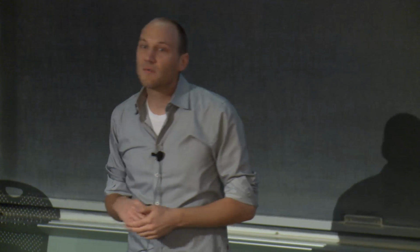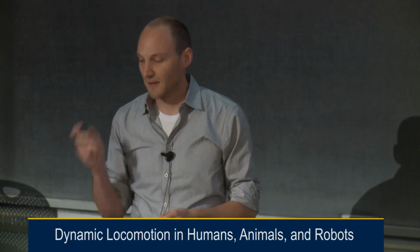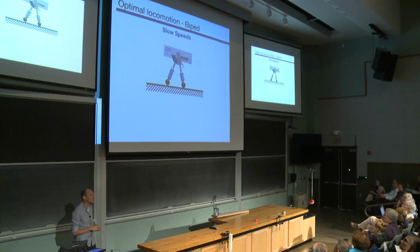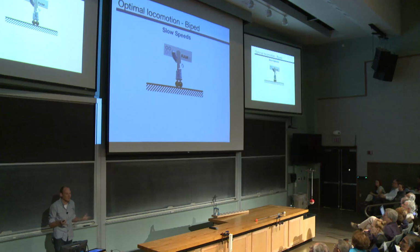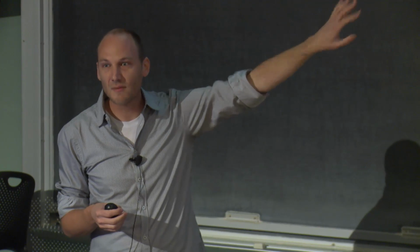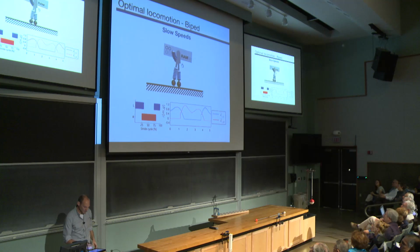If we do this for slow velocities, the computer tells us that with the model that we give it, we should do this. And that looks awfully close to walking. And that is remarkable because the computer has no idea what walking is, right? We didn't tell it anything about walking. The computer could have come up with any of the Monty Python gaits, but it chooses something that looks very, very close to human walking. If we look at the contact sequence, we see that there's a time here where both feet are on the ground.